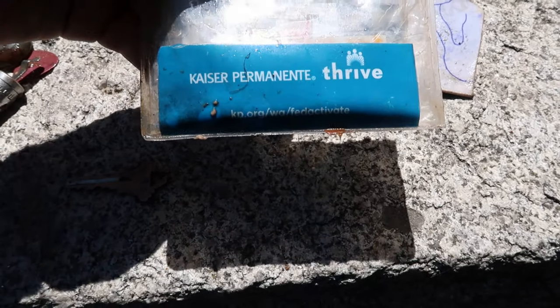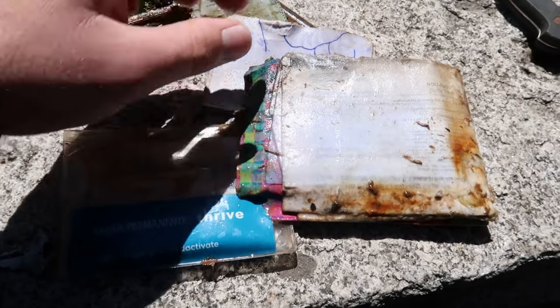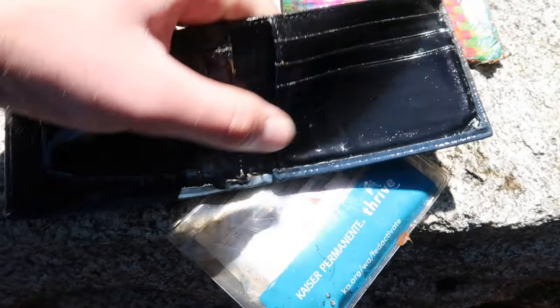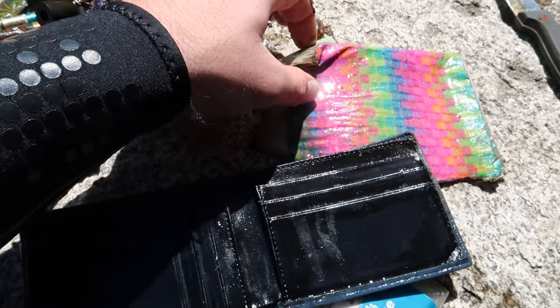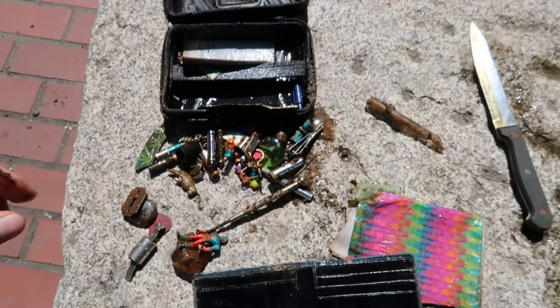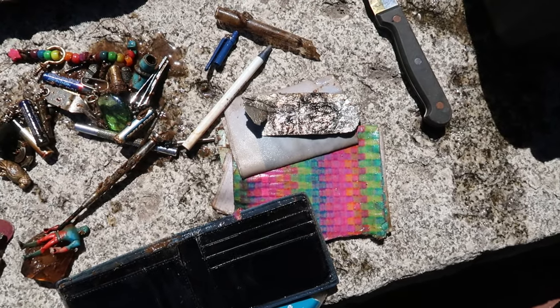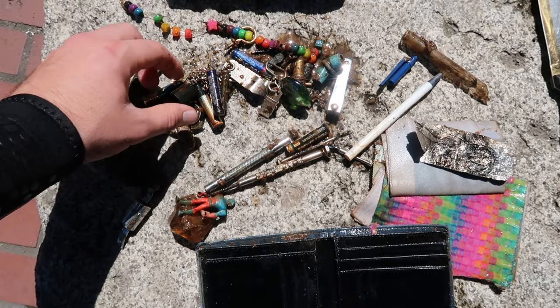Whoa. There's a wallet, but there's no ID and there's nothing in it, so I don't think I'll be able to get this back to them. That's crazy. Look at all this stuff in here, guys. Jeez. I don't know if that's a crack pipe or what that is, but look at all this. All right, so look at all that, guys. That's absolutely absurd. Look at all that cool stuff in there. Holy crap.